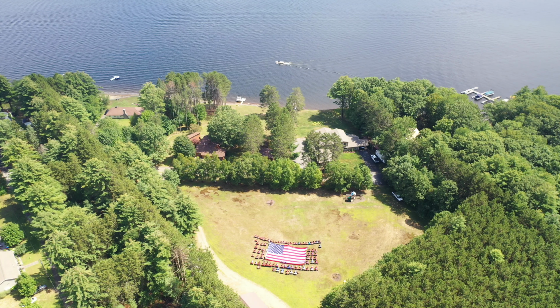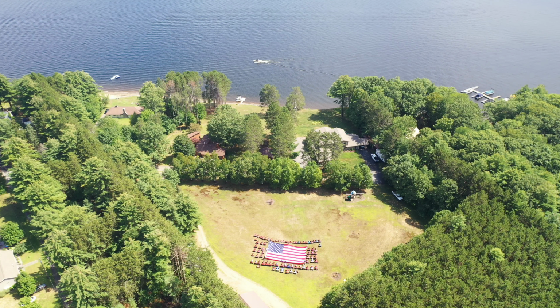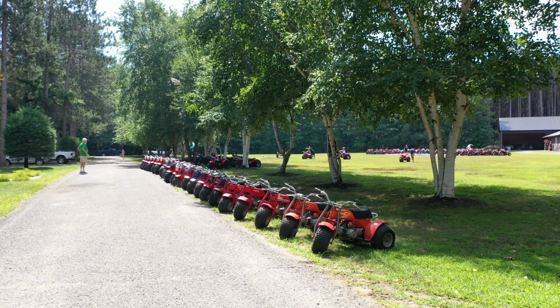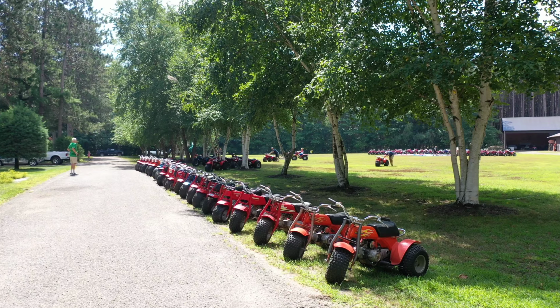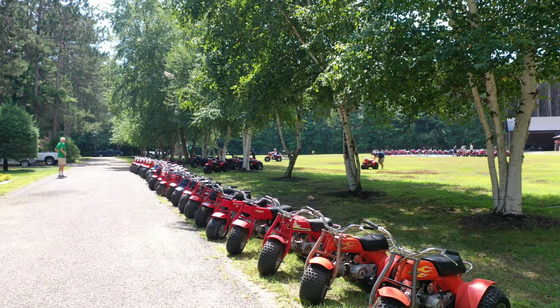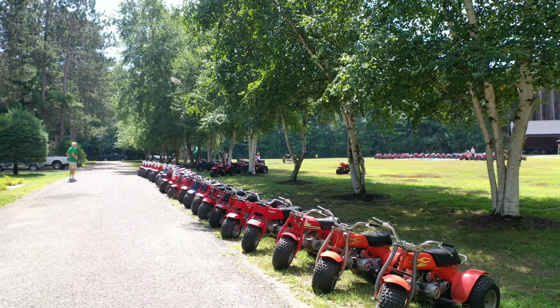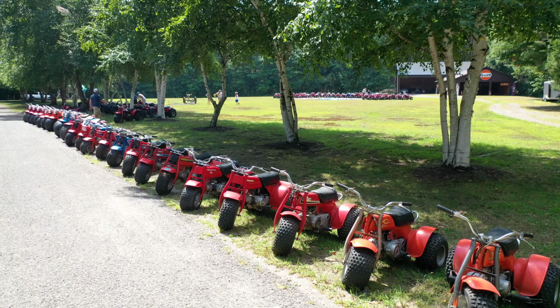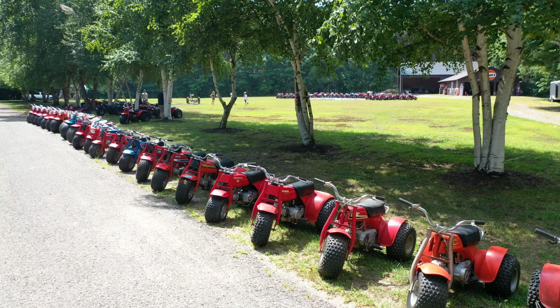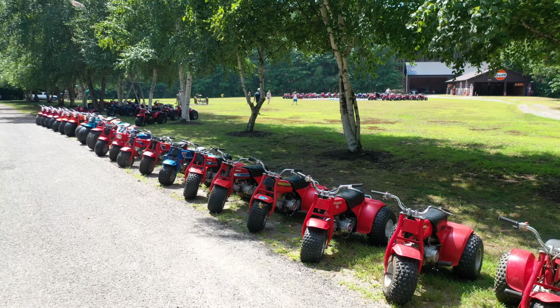This drone was pretty legit, so he could get quite high with it to get some pretty awesome shots. And it's just neat to see the property from that angle. And then you can see here, we're starting to line them up along the driveway. That's my neighbor on the left in the green shirt, witnessing my folly. This was, I think, our first stab at this. Me and another guy had to go back and tighten up the line because we were gonna run out of driveway before we ran out of three-wheelers.